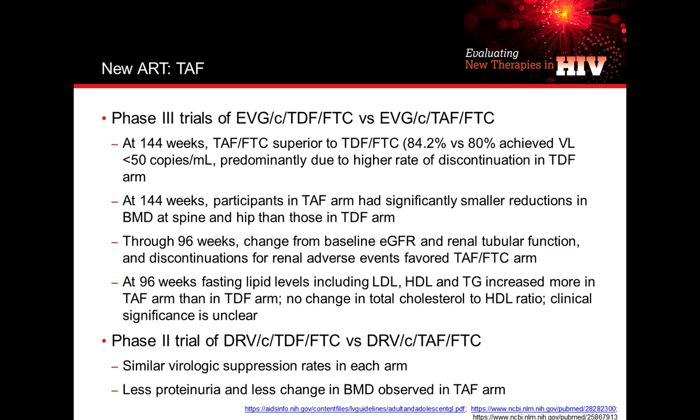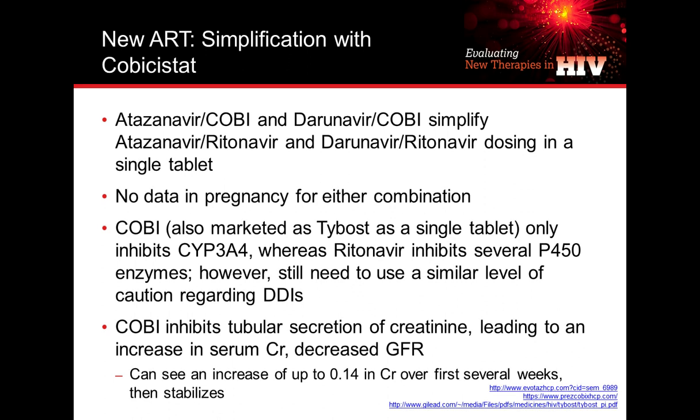A phase 2 trial of darunavir, cobicistat, TAF FTC versus darunavir, cobicistat, TDF FTC. This has not been marketed yet, but we'll talk about it in a few slides. It showed very similar virologic suppression rates in each arm, and again showed benefit in terms of the kidneys and bones, less proteinuria, and less change in the BMD observed in the TAF arm.